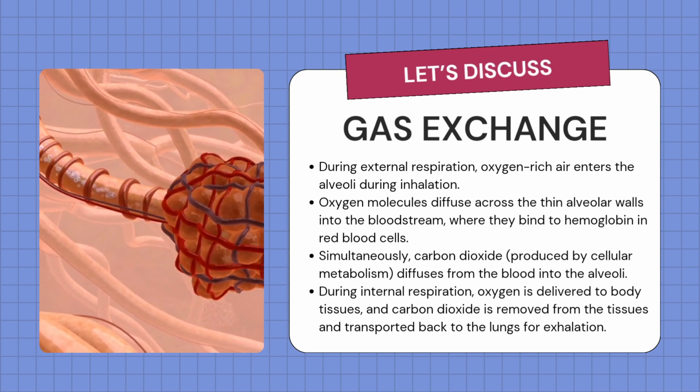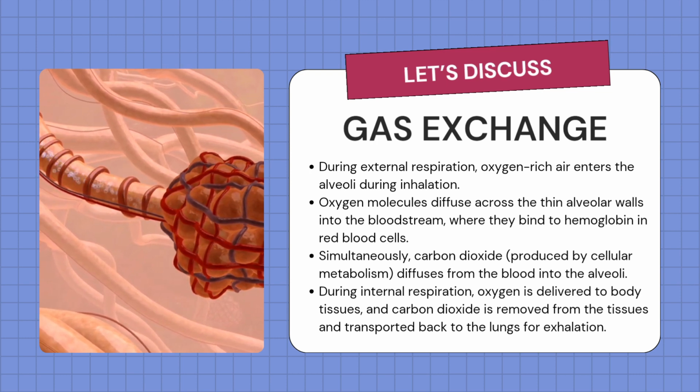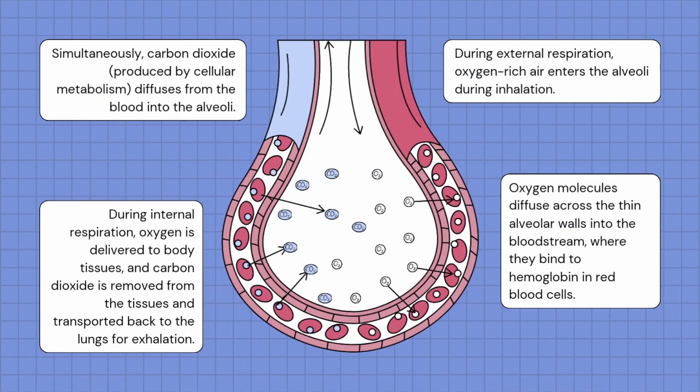This thin barrier, called the respiratory membrane, is only about 0.5 micrometers thick, making it easy for gases to diffuse across. Oxygen in the alveoli diffuses across the respiratory membrane into the capillary blood because of the higher concentration of oxygen in the alveoli compared to the blood. Hemoglobin in red blood cells binds to the oxygen, transporting it through the bloodstream to tissues and organs throughout the body. At the same time, carbon dioxide, a waste product of cellular respiration, is present in higher concentrations in the blood returning to the lungs.